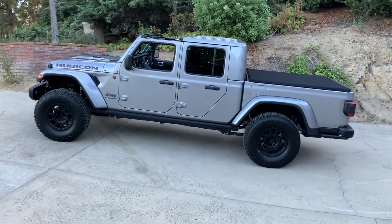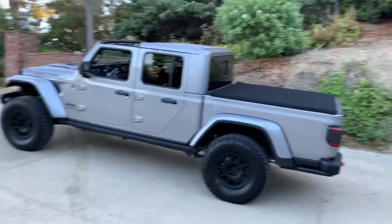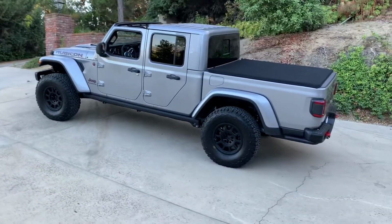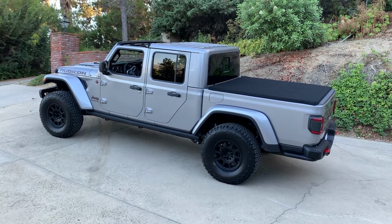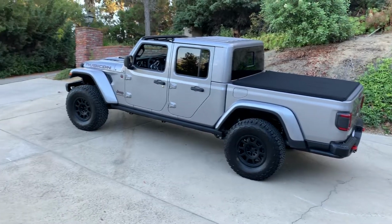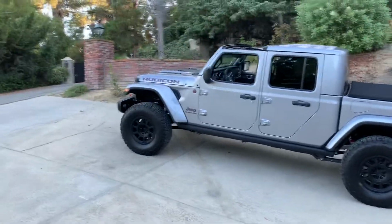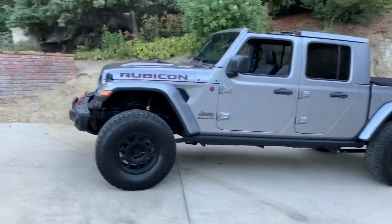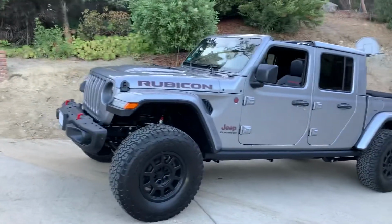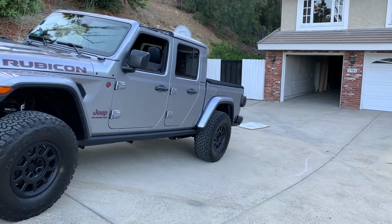Well, it finally happened. I ended up getting my Gladiator. It was not easy. It was not fast. Certainly was not cheap. But it sure as hell was worth it. So there's a long story about how this ended up here in my driveway, and my new driveway, by the way. More on that later.